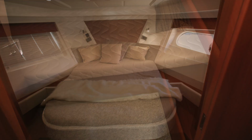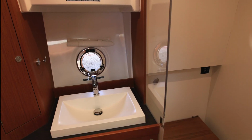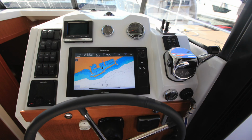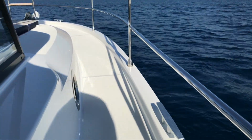a difference. A more usable second bunk cabin, and the head is not only generous, it has a real air of style and grace. These things you do really notice and more importantly feel. Outside, the walk around deck is terrific.